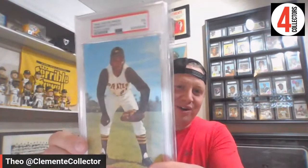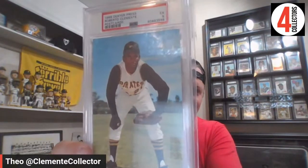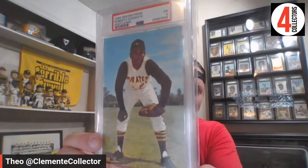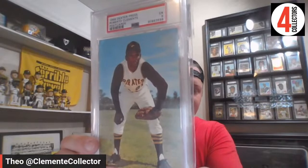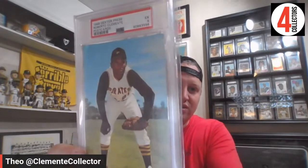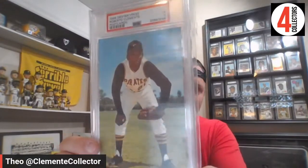So at number 3, the crazy thing is my top 3 all involves National pickups, but this one is 1968, a card I bought from Howard. 1968 Dexter Press Clemente card. I love him being out there in the field with his glove. I love the uniform. I prefer this over the '68 Topps, and I just love this image of Clemente out in the field. So it's my number 3 card. Yeah, I was there when you picked it up. That's awesome. All right, down to the last 2.